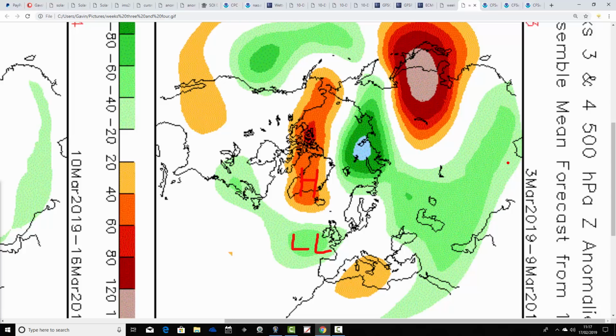So through the first week of March, this is the 3rd to the 9th of March, turning more unsettled. Westerlies are returning, so we'll be cooling down and it'll be turning more unsettled as well. Not sure it's particularly cold, although there is a bit of a blocking signal there over towards Greenland.